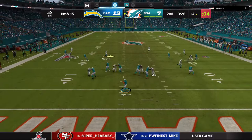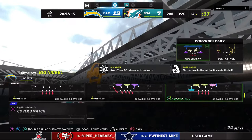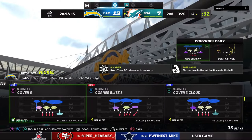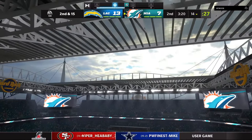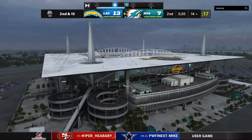Throwing now is Tagovailoa, fighting through pressure. His throw incomplete. That was an interesting look there, because as soon as he got outside the pocket, I thought he was going to take off and run for yardage. But what often happens now with these quarterbacks who can move, defenses want to try and keep bodies in front of them. And I think that discouraged him from taking off and made him try a pass downfield that fell incomplete. So they'll come up after the incompletion for second down.